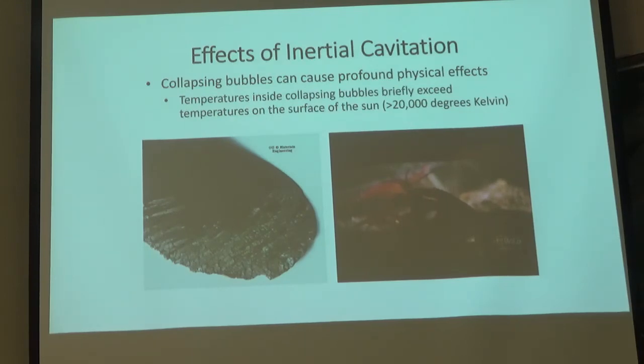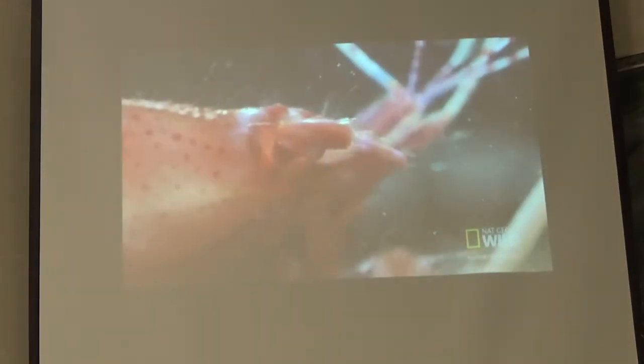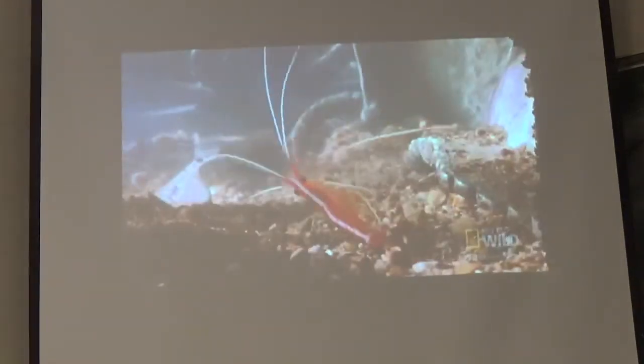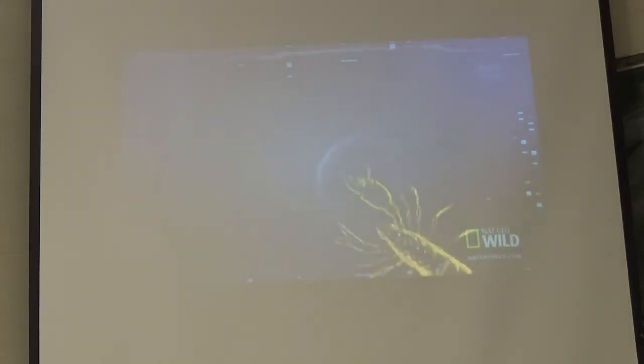This effect, when these bubbles collapse, also causes damage to ship propellers. As the propellers are spinning, they're creating these bubbles that collapse, and over years it can erode away the metal. And it's also used in nature. Pistol shrimp use this to capture their prey. They snap their claws, it creates a bubble that collapses, and that creates a shock wave. If they aim the shock wave at a nearby animal, it will stun the prey, and then they can go out and grab it. I guess they're a little slow, but this is their technique. So they use this in nature.